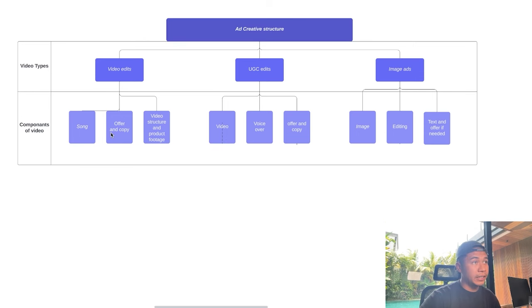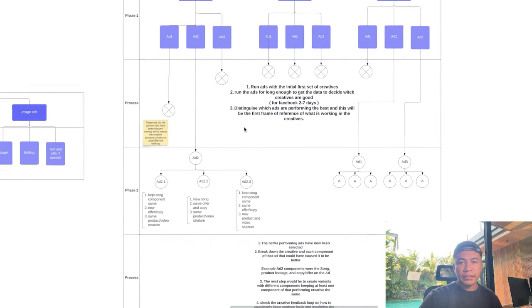And in the back end, what I'll be doing is I'll be testing a brand new batch of creatives and scaling them up. Again, always optimizing, always testing. Creatives are king. Content is king. That's the way to look at it. Creative variant testing. How does this work?